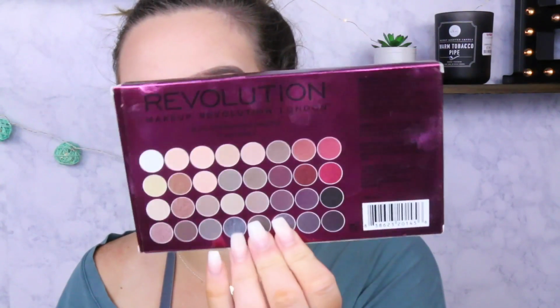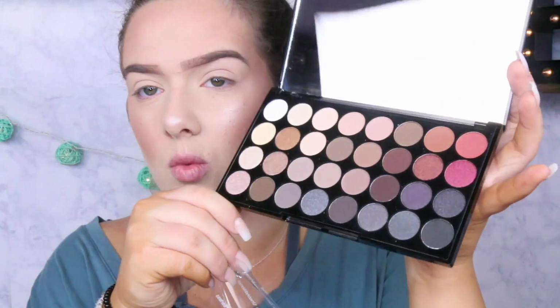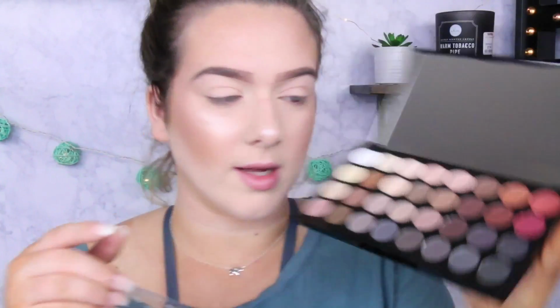Of course, Makeup Revolution, this is the Flawless Ultra Eyeshadow Palette. This has 32 shades in it. My foundation fingerprints are all over it, but these are the shades in the back. And here is the palette. I haven't tried it yet, but I did open it because I wanted to see all the colors, because it's so hard to see through packaging what colors actually look like. Oh, wow, these are pretty. This is what it looks like. Very beautiful. I like it.